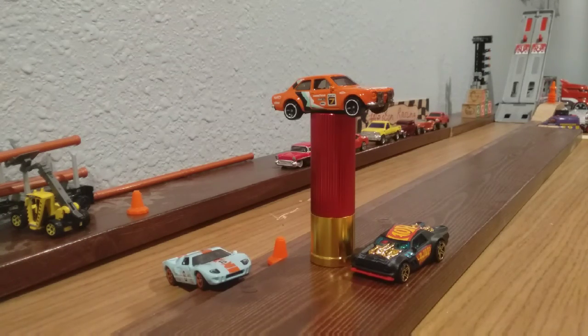Ladies and gentlemen, the Ford Escort is your winner. The Ford Escort is your winner. And as you can see, surrounded by him is second place with the Night Shifter and third place with the GT40. I am amazed with how well this race went. It was a beautiful race.